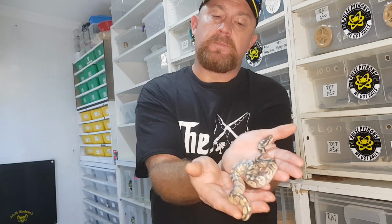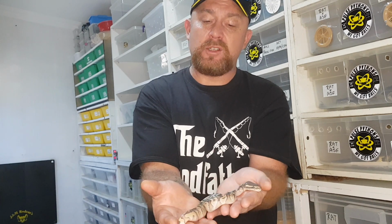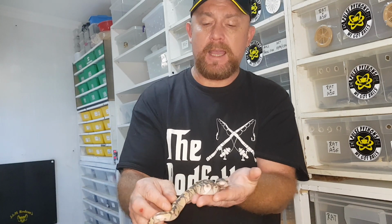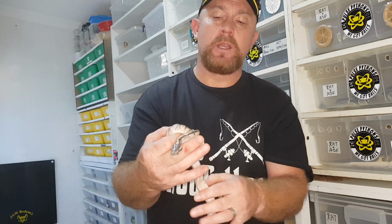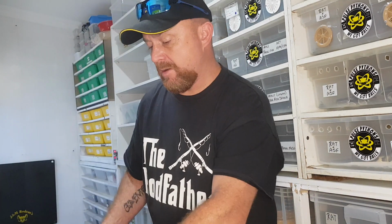And then we've got a Mochi, also a girl, also a holdback, which I'd like to eventually put back to dad, to make super Enchis, super Mojaves, things like that for the future. So these are our little holdbacks for now, for this clutch.